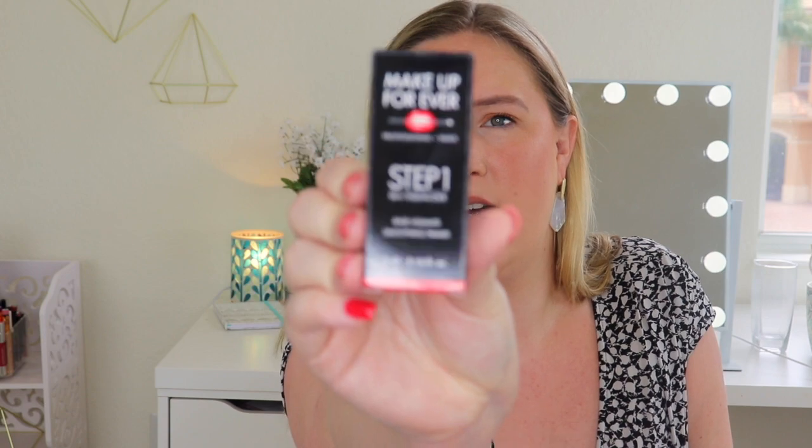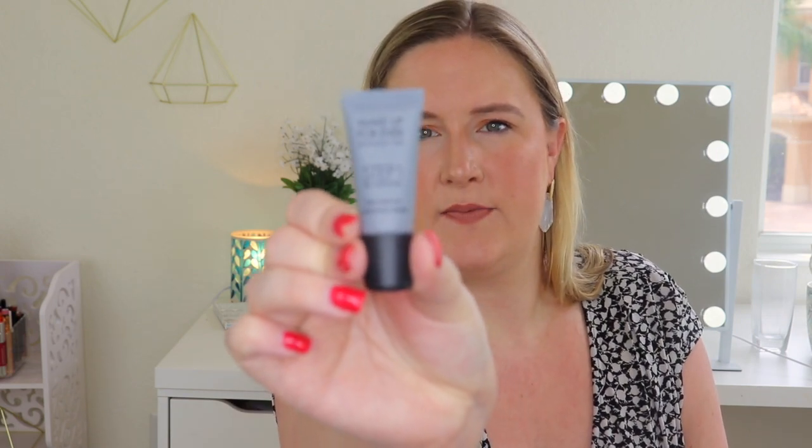This is Step 1 Skin Equalizer Base Smoothing Primer. So it looks like it's a primer. Okay. And this is a Sephora exclusive. So this is what it looks like. Let's see if there's any tint to it, because in the picture on here, it looks like there's a tint.